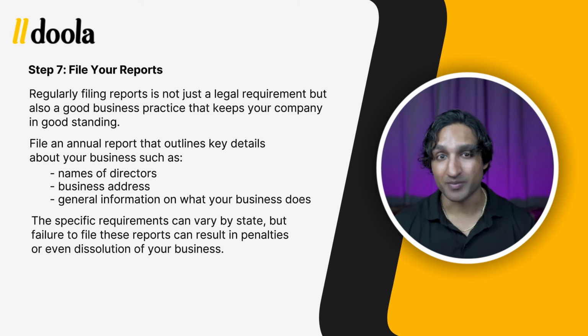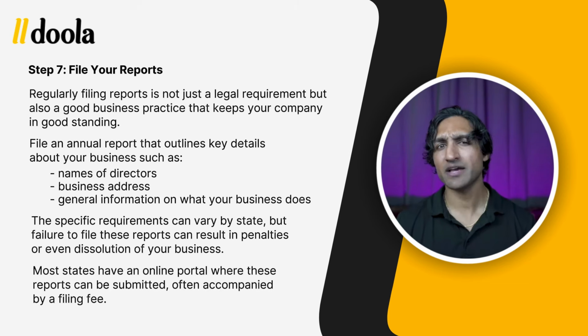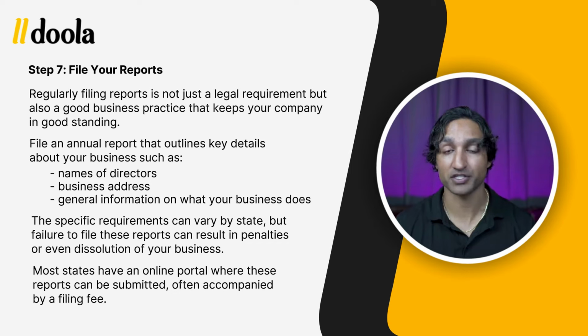The specific requirements can vary by state, but failure to file these reports can result in penalties or even the dissolution of your business, which means it gets shut down by the state. Most states have an online portal where these reports can be submitted, and it's often accompanied by a filing fee. Dula has a post which runs through all of these filing fees if you have questions.